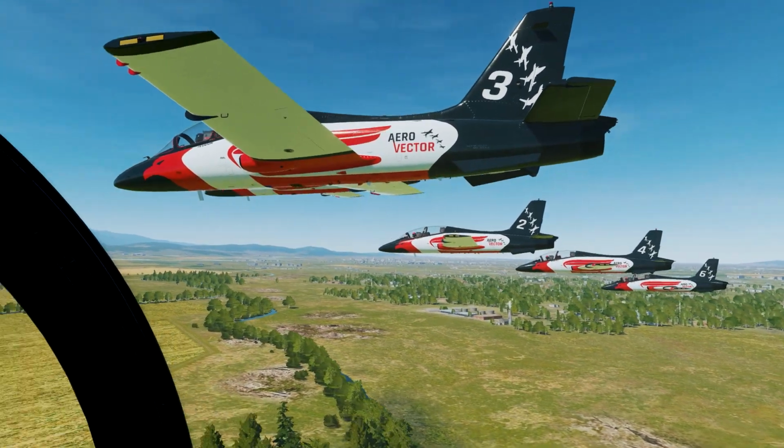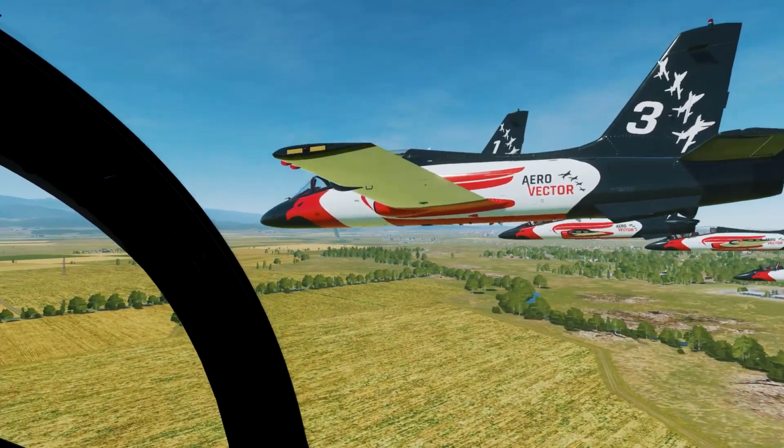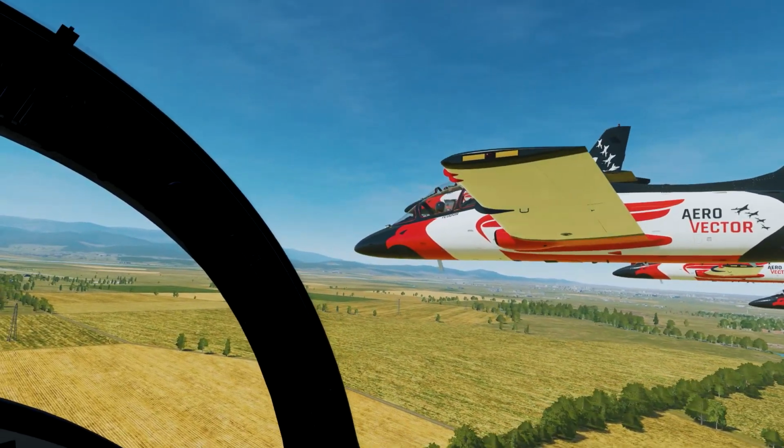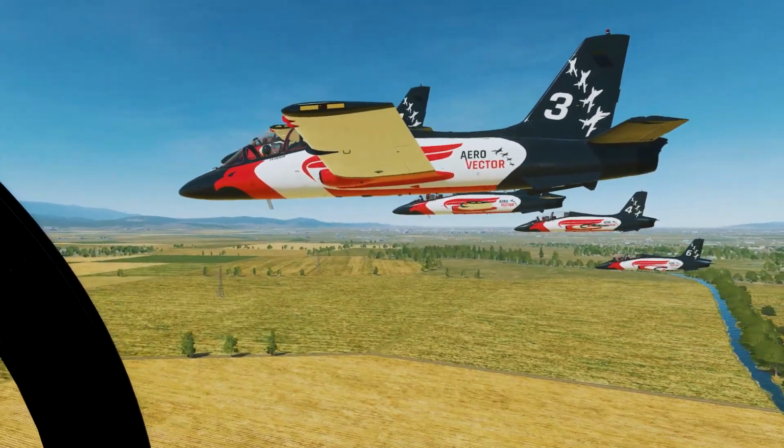Today's display represents the culmination of practice and perseverance by the pilots of AeroVector. The aircraft you see flying today is the MB-339. This was developed by the Freccia Tricolori Virtuali, who are close friends of the team.